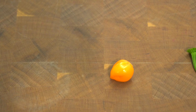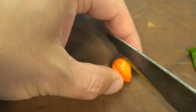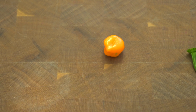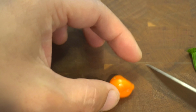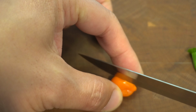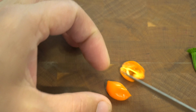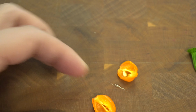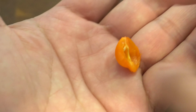The problem with these is they have very few seeds, so I have to get a whole bunch to even get seeds out of these guys. I'm gonna use a different knife. So let's cut these open. Look at that. I saw 1 seed so far. Oh man.